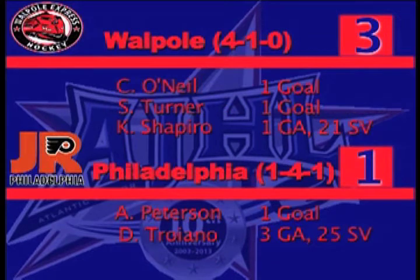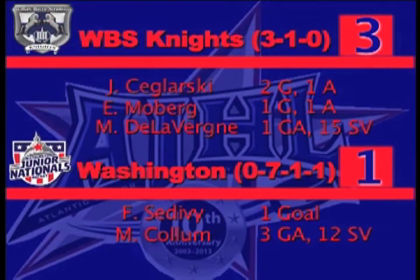Walpole and the Junior Flyers, and it is the Express who pull this one out. Kyle Shapiro stops 21 out of the 22 shots from Philadelphia. 3 separate goal scorers for Walpole as the offense was spread out and too much for the Junior Flyers to handle. Wilkes-Barre Scranton at the Washington Junior Nationals.